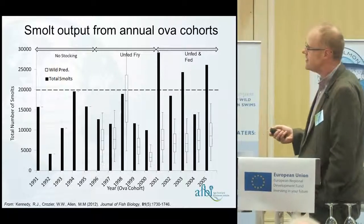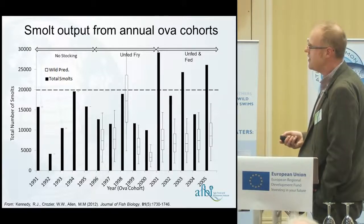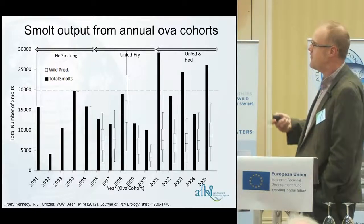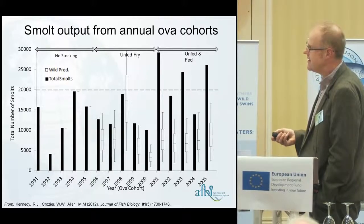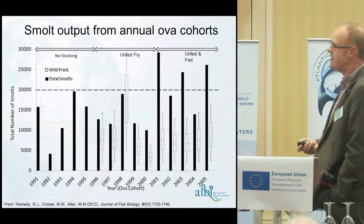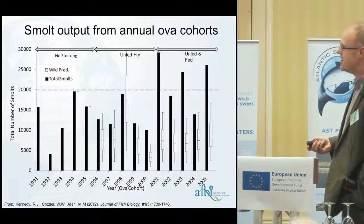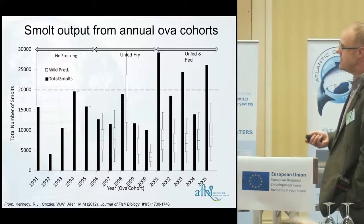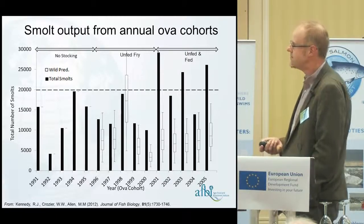In the second 5 years, you'll see unfed fry were introduced to the system. Now, these clear box plots are our attempt to model, to estimate the contribution of wild-produced smolts. The difference between the actual number to the trap and the prediction should theoretically give you an idea of how much your stock material has influenced overall smolt production. And you'll see in this 5-year period where unfed fry were used, the wild fish could have accounted for nearly all the production that came to the smolt trap.